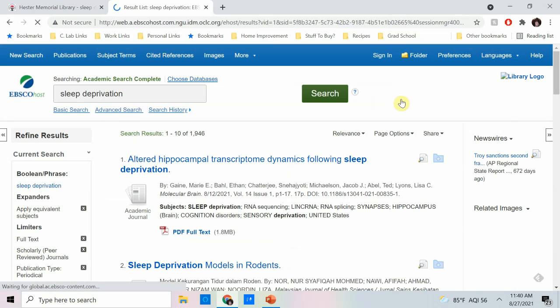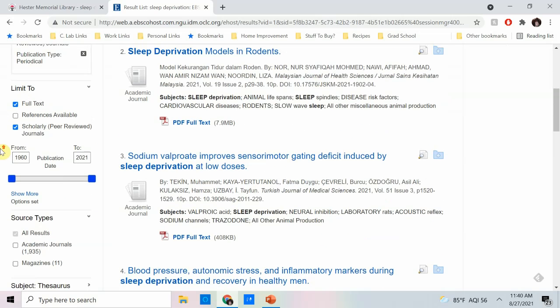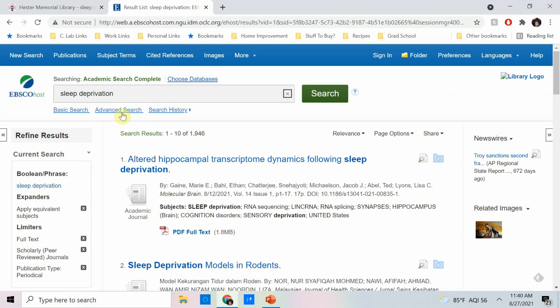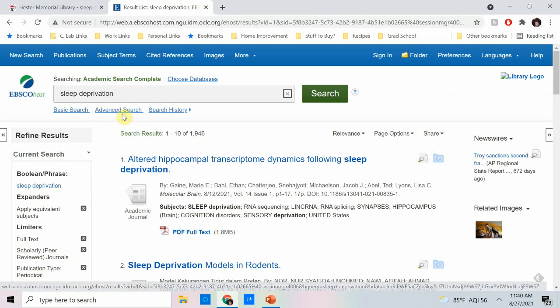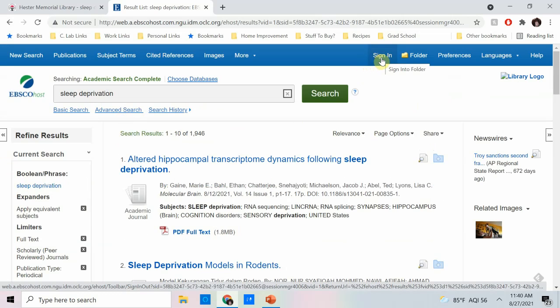Here are the results. On the left side, you can see that I have options to refine the results that I may wish to use. I can also do an advanced search and use more keywords. At the top bar, there's an option to sign in. Just like with Primo, if I sign in, I can save my search results and make them easier to find later. You may not recall which keywords you use to find a certain article, so being able to save your results is very helpful.